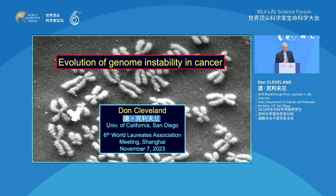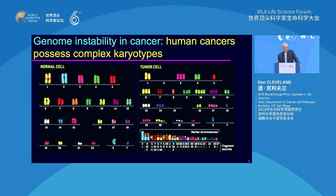What I'd like to do today is talk about what's been learned in the last decade on genome instability in cancer. And it's been known, of course, for many, many years that many human tumors have the wrong number of chromosomes, or chromosomes that are rearranged, where the normal cell is diploid, two copies of each chromosome. The tumor cells have the wrong number of some chromosomes, and at the bottom on the right, they're rearranged sometimes by what seem like simple translocations.